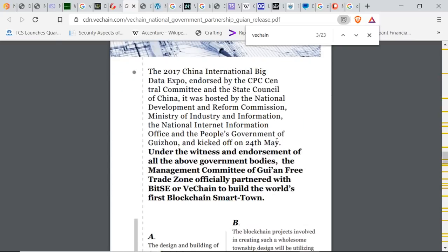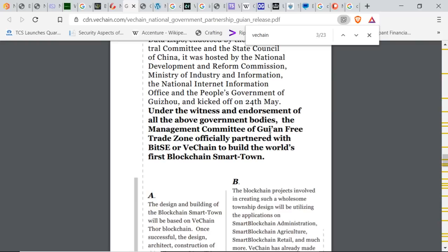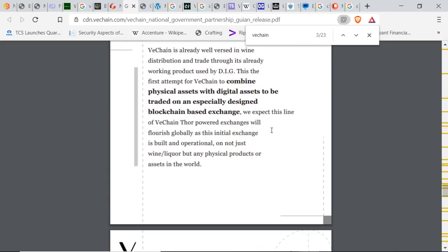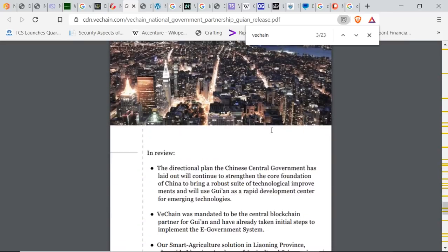2017, China International Big Data Expo, endorsed by the CPC, the Central Party, and the State Council. It was hosted by the National Development Reform Commission, etc., etc. It talks about the management committee of the free trade zone, officially under the witness and endorsement of all these government bodies, they basically presented the world's first blockchain smart town. So if you don't think VeChain is integrated into China, they definitely are.